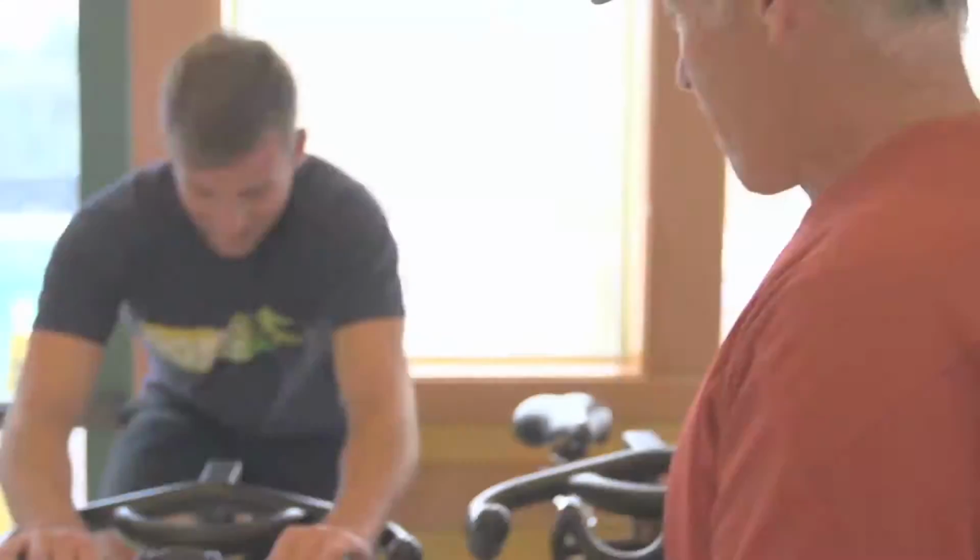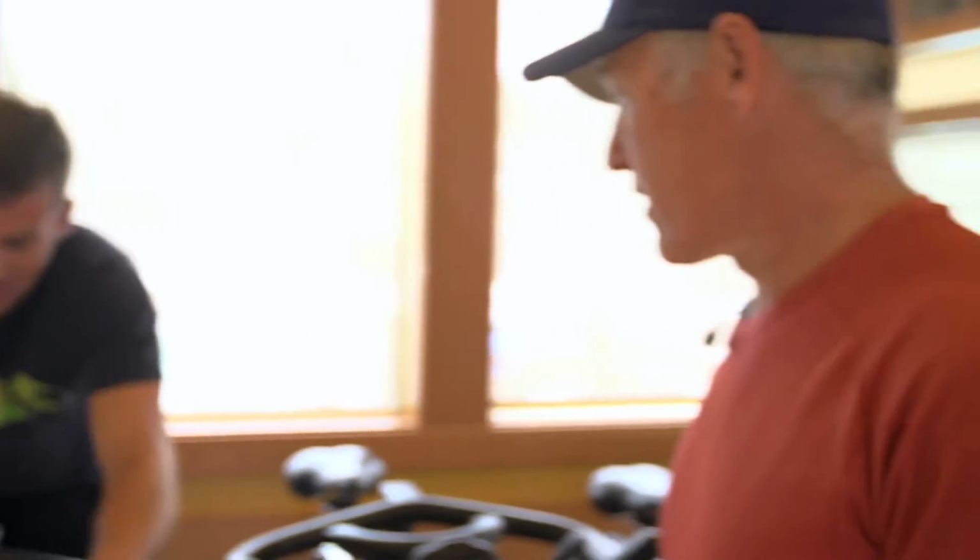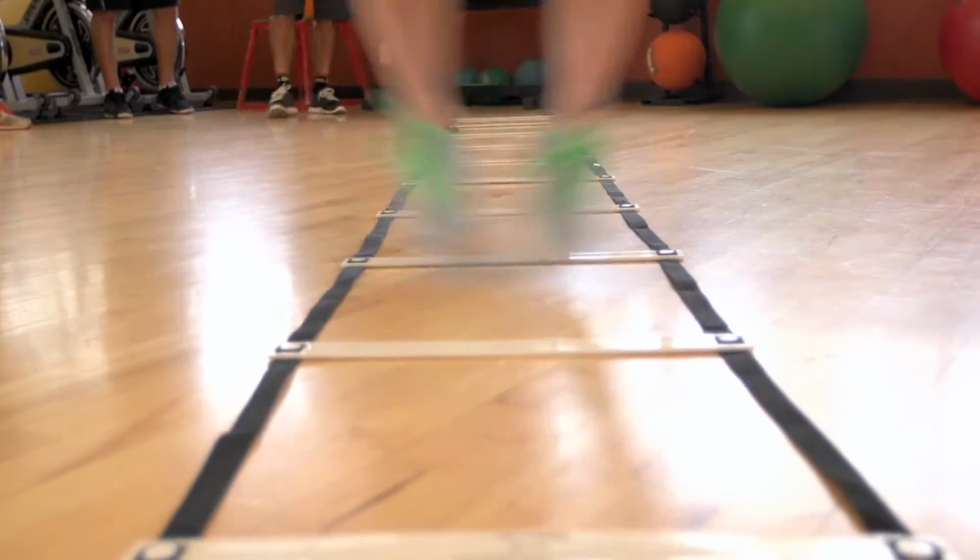Red zone. Go, buddy. It's like you're trying to finish a long run. Go, Colin, you got it.